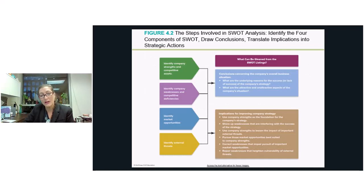So in other words, the SWOT analysis is either going to confirm that what we're doing is on the right track, or we need to change and shift it up. Okay. So here, this graphic is telling us to begin with identifying the strengths, then move on to identifying the weaknesses and deficiencies. And when we have those two together, we can look at the conclusions concerning our overall business situation.